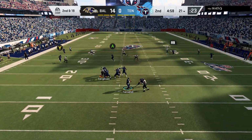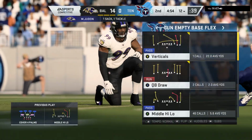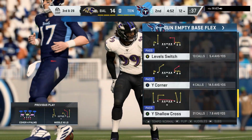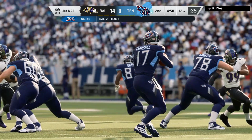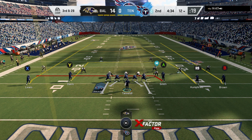Watch the screen. Tannehill. Under pressure again, and down he goes again. Matt Judon. He's the one that got home and takes him down for a loss of 9. After the sack, they'll come up now third and long.